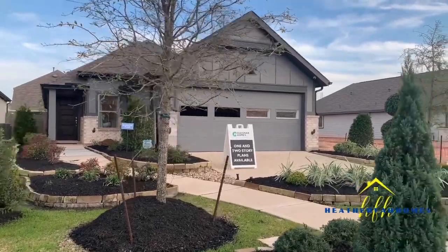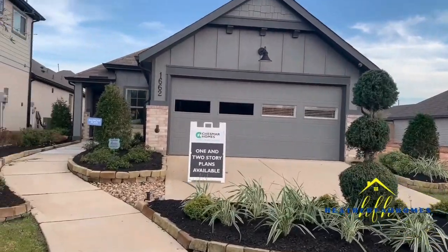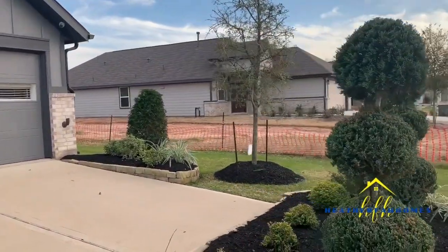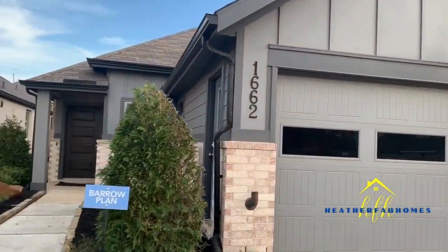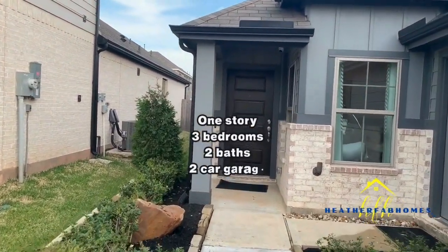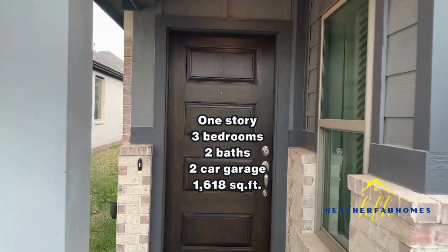Looking for an affordable home with high quality features from energy efficiency to exterior and interior design details? You will have it with CHESMAR Homes here in the community of Venetian Pines, located in Conroe, Texas. Today we will tour the Barrel Plan, which is a one-story, three-bedroom, two-bath, two-car garage and is 1,618 square feet.